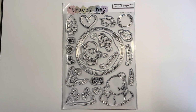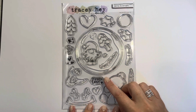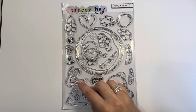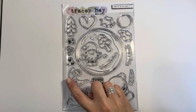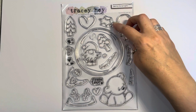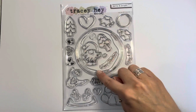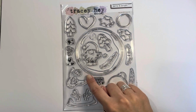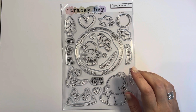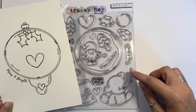In this one, you've got the ring, which is on its own, and you can either turn that into a bauble, for example, by adding this hanger at the top and the bauble bit at the bottom. You can decorate it with the holly, or you could also turn it into a snow globe: you have the circle, pop this bit at the bottom and stamp it, and it looks like a snow globe. This one isn't coloured, but I wanted to give you an idea. So that's it as a bauble.